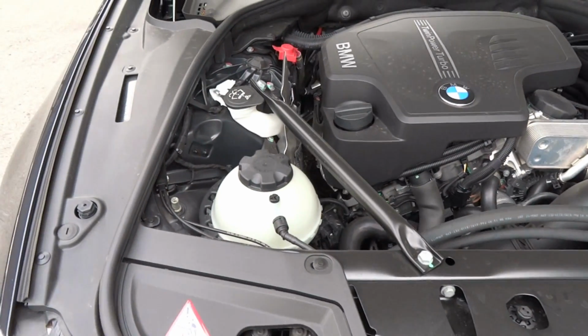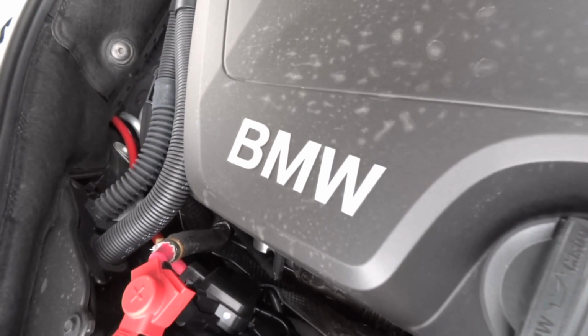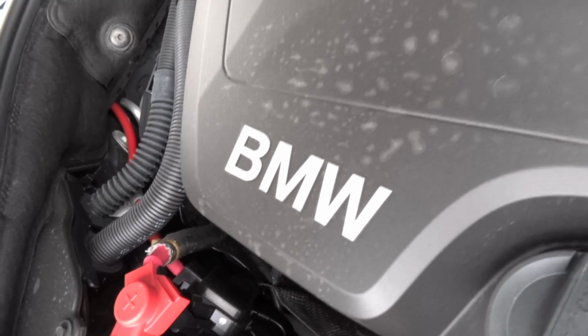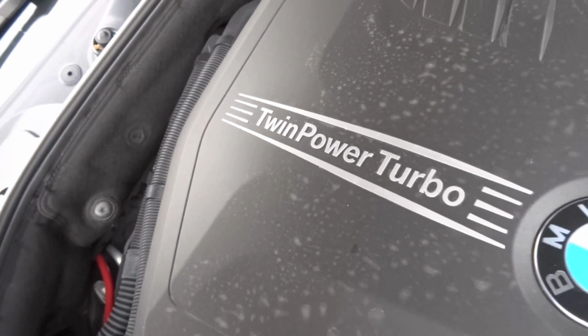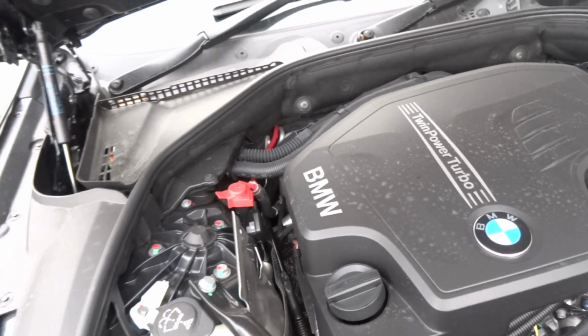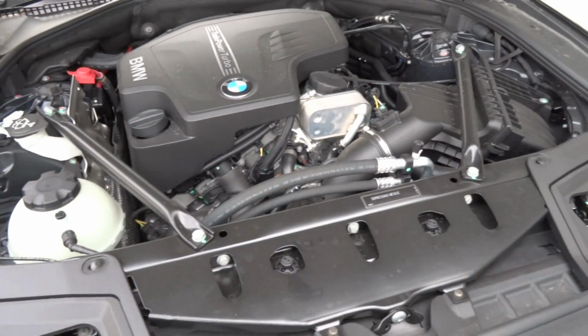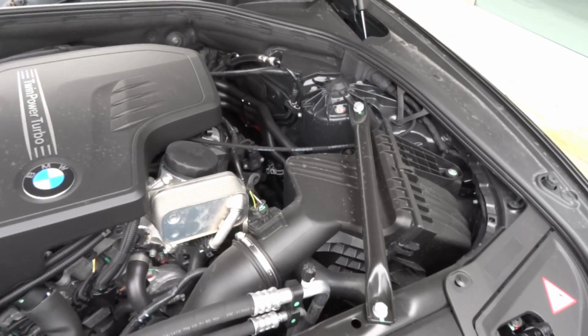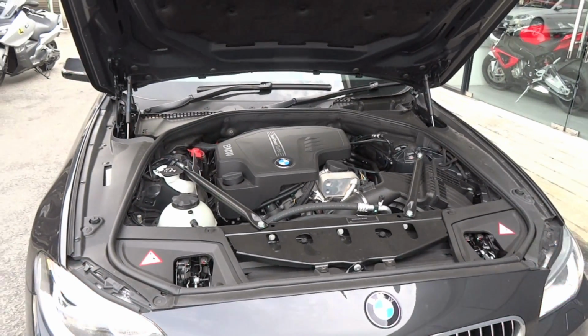0 to 100 takes 6.2 seconds with a 250 km per hour top speed. With a 70-liter petrol tank, combined fuel consumption for the 528i is 6.5 liters per 100 km. 152 grams of carbon dioxide is produced per kilometer, and the 528i M Sport is rear-wheel drive.